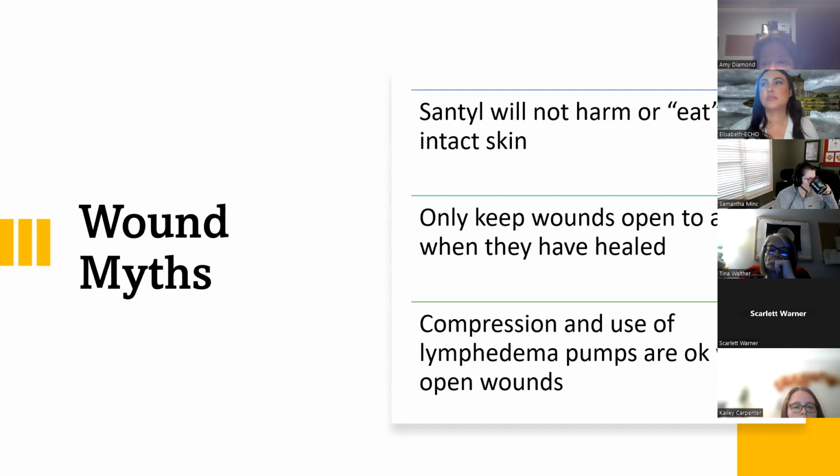And then the other one is compression and use of lymphedema pumps. This is another one we get a lot, even sometimes from our lymphedema therapists, that they can't use compression if they have wounds. That is not true. You need the compression as part of the wound healing, and then obviously after healing for prevention. So there's nothing that is going to be compromised by using your lymphedema pumps or compression if you have open wounds. Obviously you want to have them covered. Next slide.